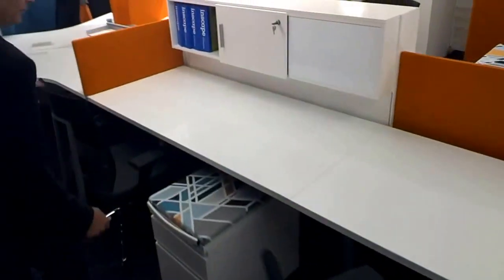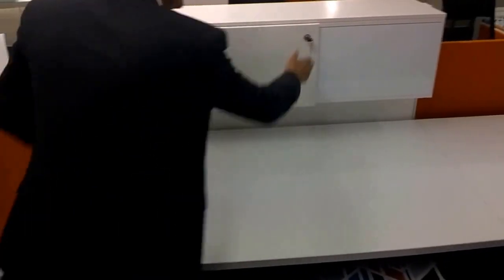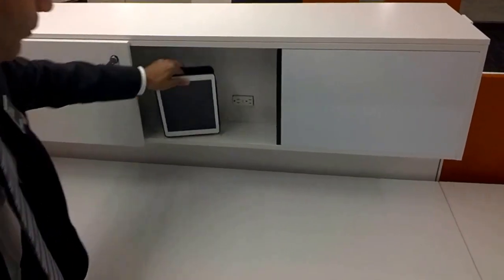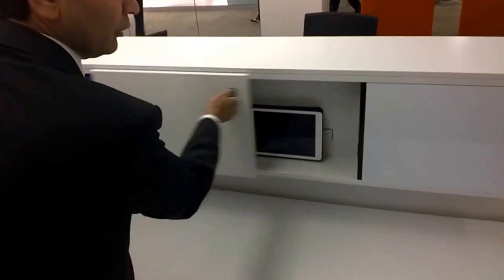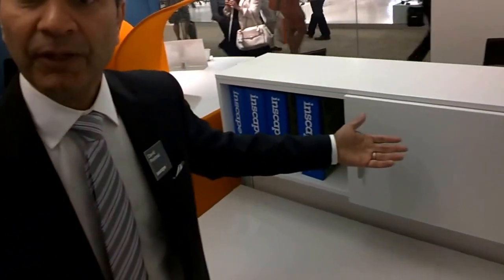This storage unit I like particularly. It has a bit of a yin yang detail, so it has full depth on one third of it. You can store your life. On the other side, you have a whiteboard. Binder storage is on the other side. The center has a divider, so you can put your portable laptop or your portable devices and power them up. But the nicest thing is you can come and pop it and lock it, and when you come back from lunch, it's still there, and it's charged. It's nice.